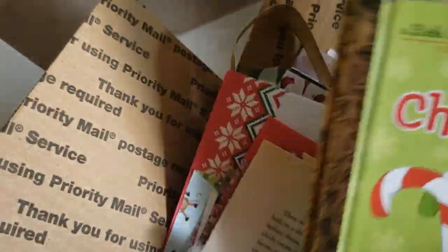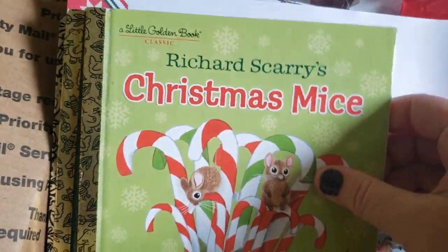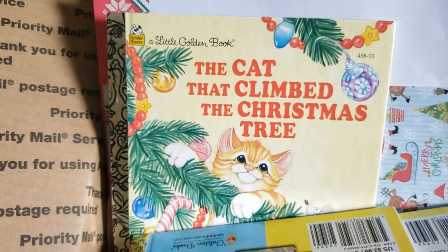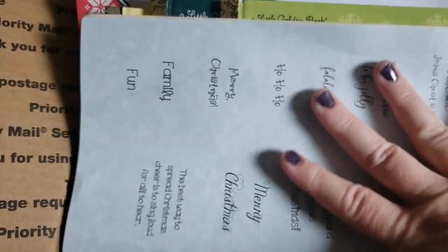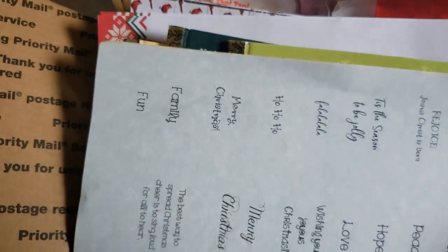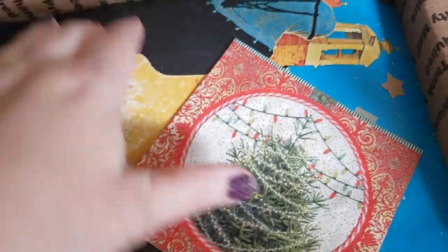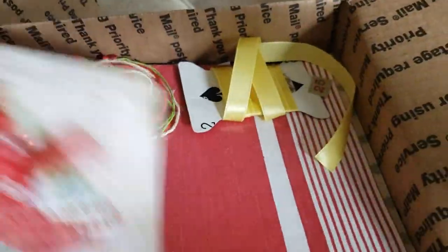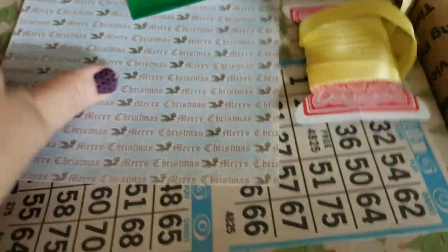Let's see. Where are the books? There they are. So this one we have Richard Scarry's Christmas Mice, The Night Before Christmas, and The Cat That Climbed the Christmas Tree. So that's how you'll know what that box is. And this last box has more of the real meaning of Christmas, which has like these colors, but there's still a lot of the red and green in here too, because that's kind of what I had.